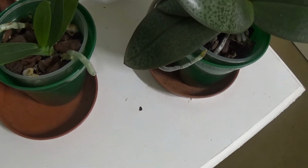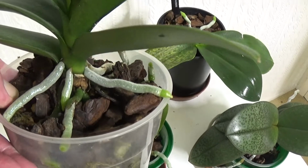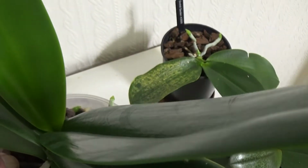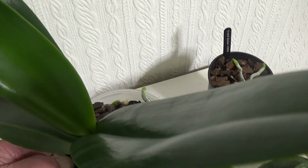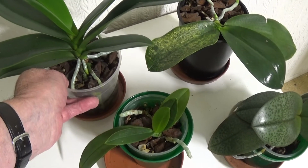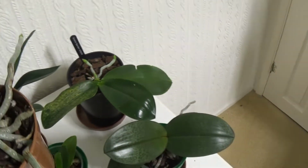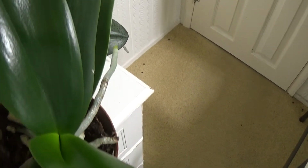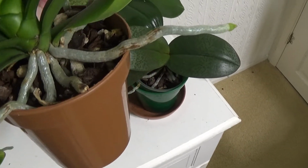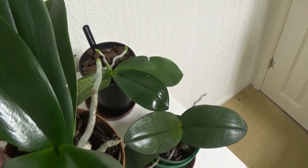And then we've got 3 biggish ones here. See if I can pick it up. Yeah, this is not in spike at all. But plenty of nice roots. And a nice new leaf there. Very shiny. And that's quite a tall plant, about 10 inches tall, something like that. Same as this one. This is another one that's got nice new leaves on it. Plenty of roots, but no signs of a spiking on any of them. Strange.